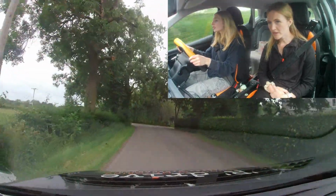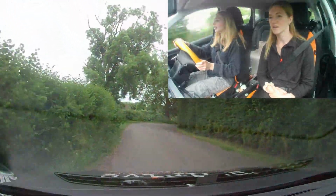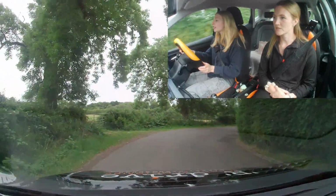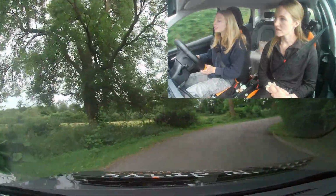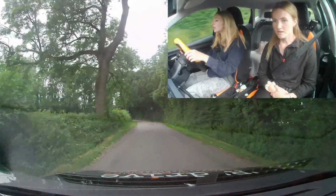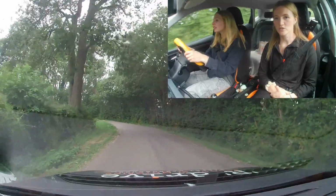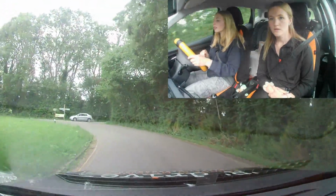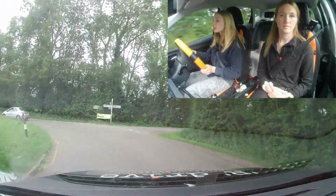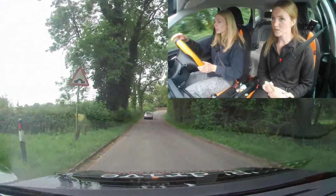Now we saw the double bend sign. Yeah, let's have a look. Looks very sharp, doesn't it? Oh, yeah. That's it. Maintain your left position as much as you can. Good. And then this one again is looking quite sharp round here from that tree line. There's a car coming. No, he's fine. That's it. Okay, so here again we can see we've got another single track bridge.